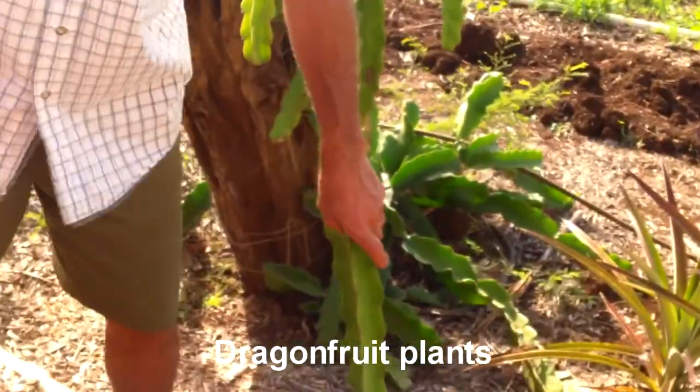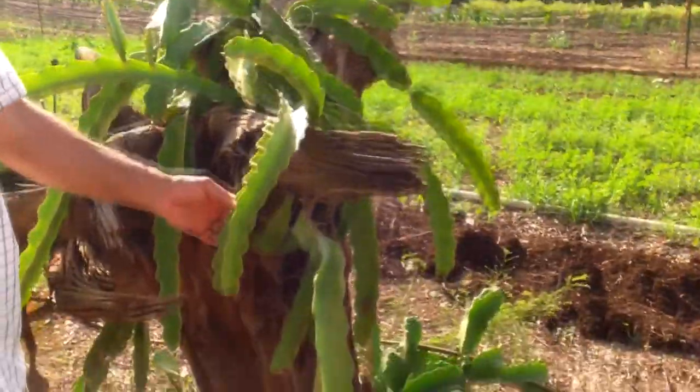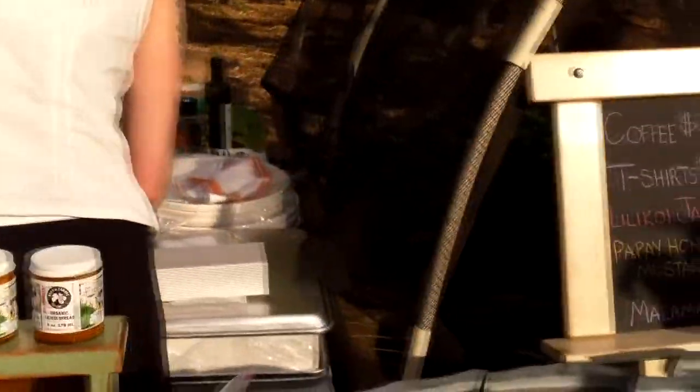Some new stuff growing out. There you go. It's ready to plant. So we planted about 18 months ago. Interesting. Yeah. Lilikoi spray.